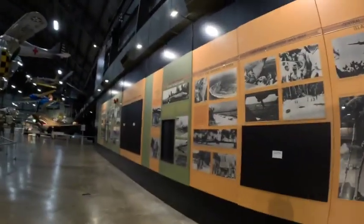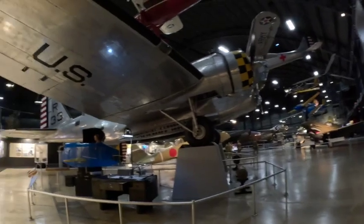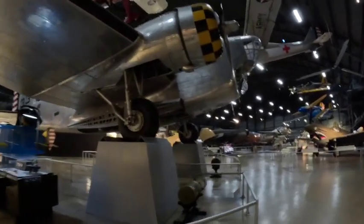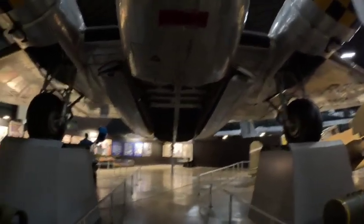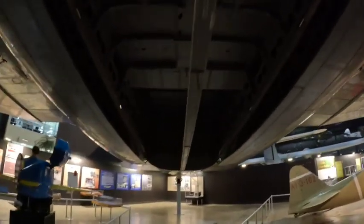Yep. The old island hopping, getting closer to Japan. What's this one, Jen? It's a bomb right over there. It's the bomb bay. Let's walk over here. It's where the bombs waited to be dropped. Wow. Wonder how many you could get in there.